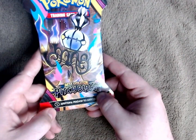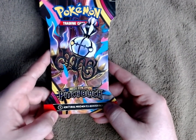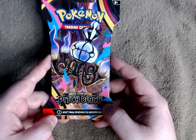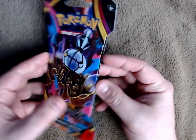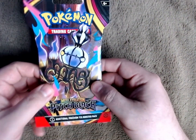Look what we got today. Brand new Pitch Black release of Pokemon. Look how sick the front of that looks. Looks really, really good. I'm going to be honest, I did already open the ETB box off camera, so you'll have to forgive me on that. But I was just too excited. We wanted to open something.